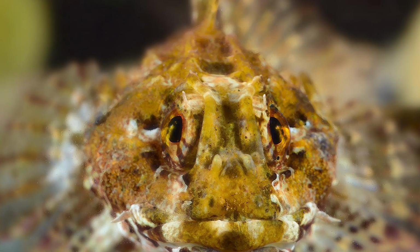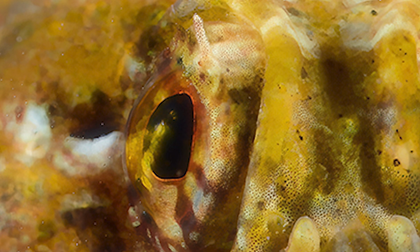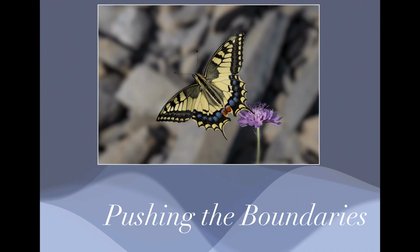Again, these images are all shot in the same sort of way, utilizing the same technique. So pushing the boundaries, for me, I'm always looking for something that is slightly different. And sometimes clients ask you for pictures that you don't have or you've never tried to do. As macro photographers, we're always making equipment, but we're always trying to experiment with other ways to do things and produce an image that is just not your normal average image.